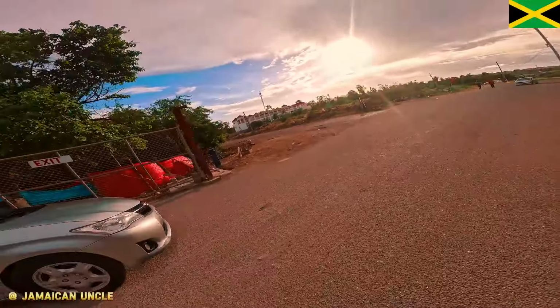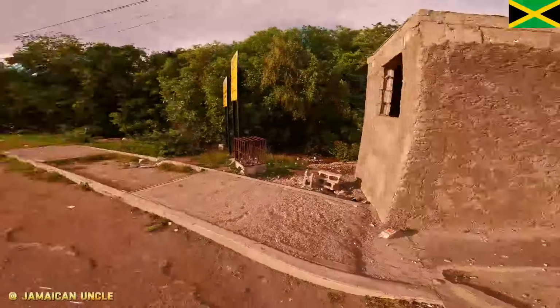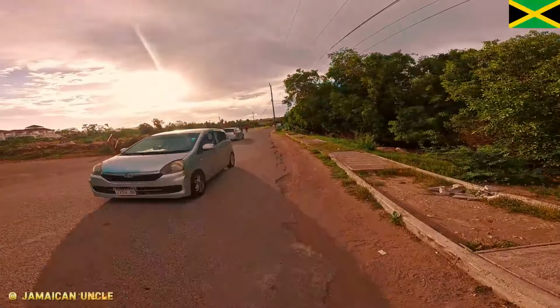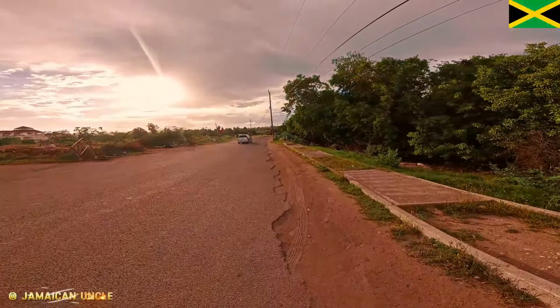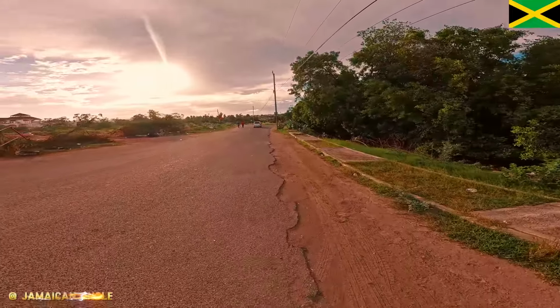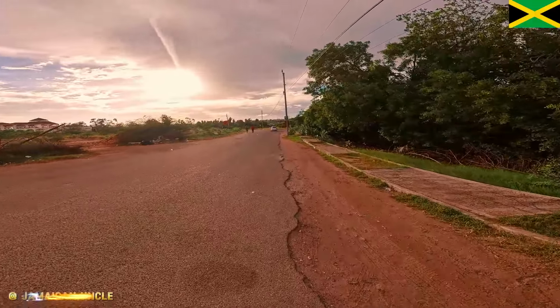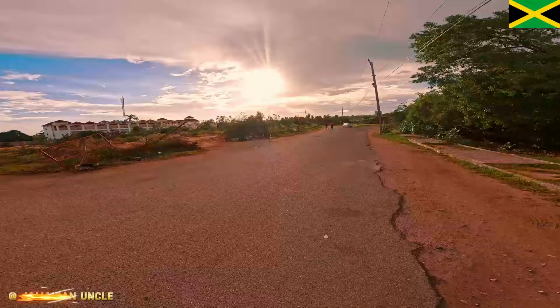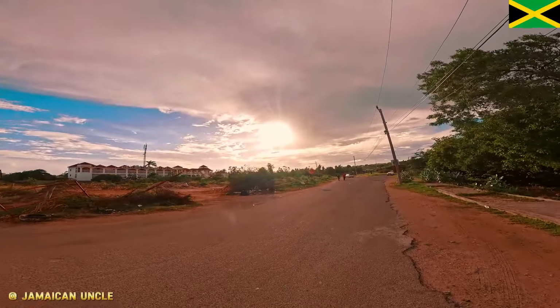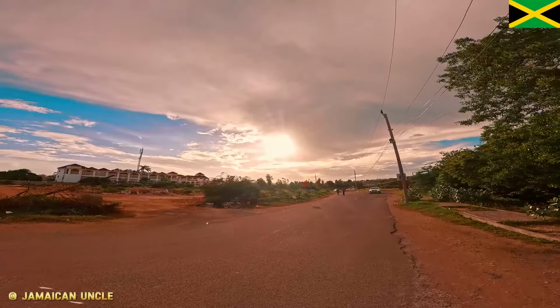It's the entrance right here, to go over there. As I said, I want to show you something over here. I'm going to hop over there and show it to you. Hellshire Beach. See the sun going down over there? It's a little bit cloudy, as you can see.